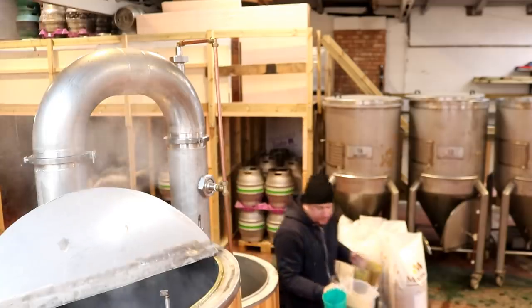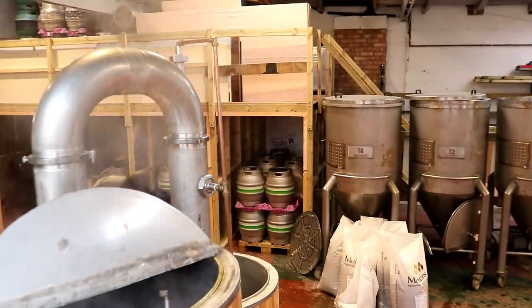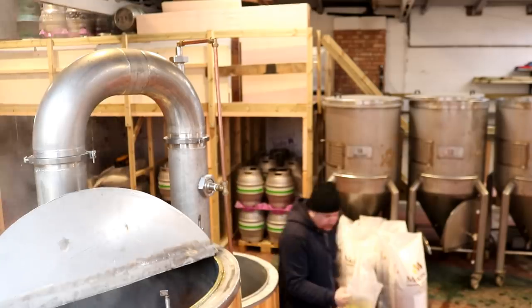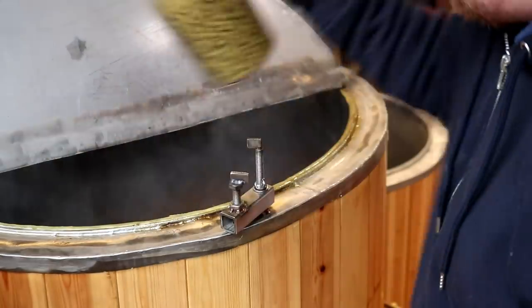So whilst I bring them all up, I've just put the whirlpool back on for a second to get it spinning, get a vortex going, you know. And it is. And now I've turned it off. Let's get this lot dumped in. You'll wanna get in on the action here, I imagine. Oh, baby.